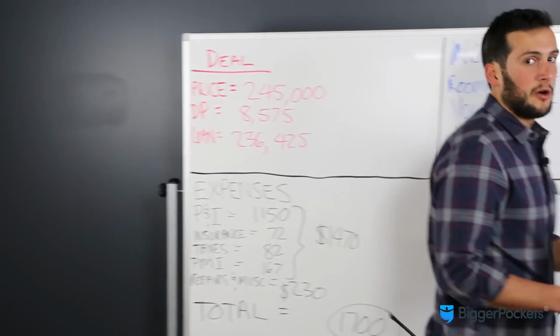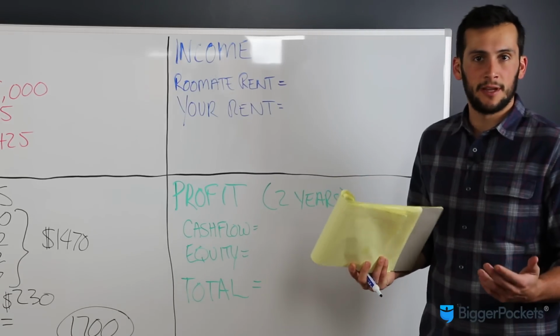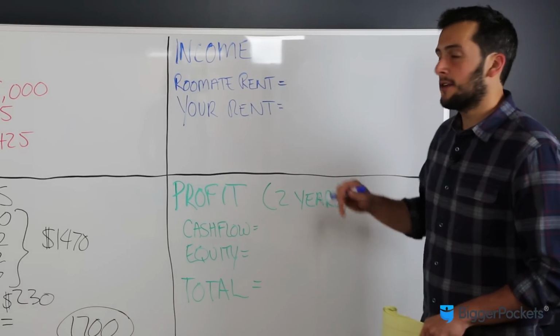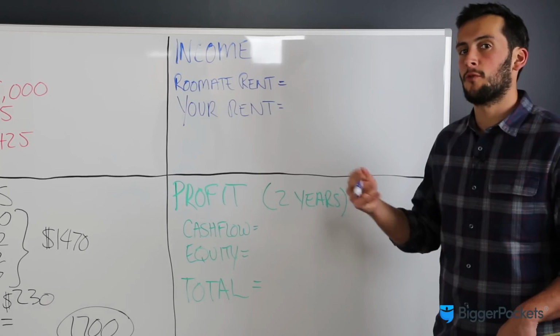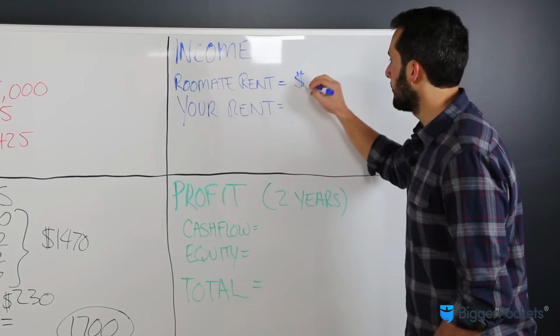All right, so in this scenario, we have a 3-bedroom, 1-bath house. And we're proposing that someone buys this place, lives in 1 bedroom, and leases out the other 2. So we're going to assume in that neighborhood you can get about $500 per month per roommate. So since you're renting out 2, you're actually going to have your roommate rent equal to $1,000 per month.